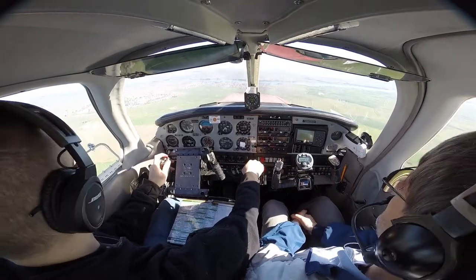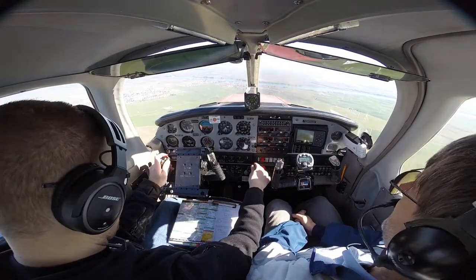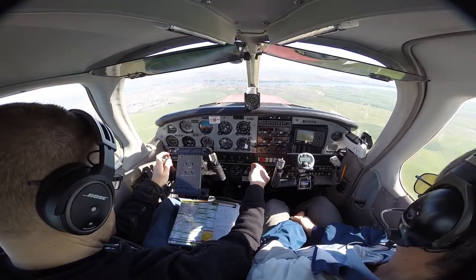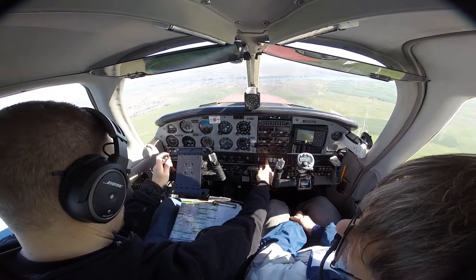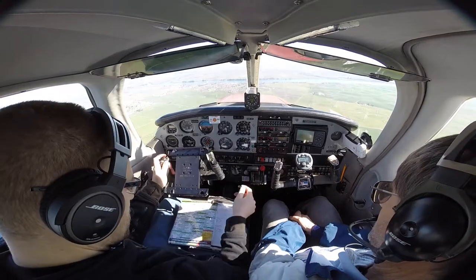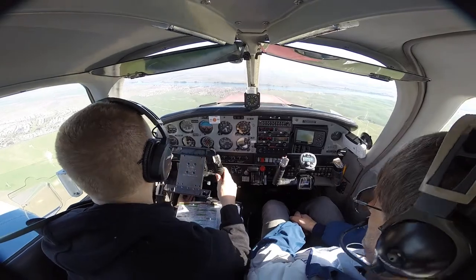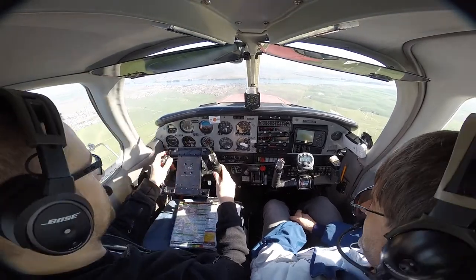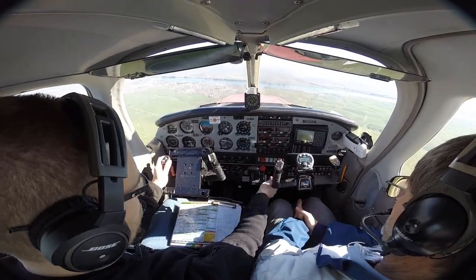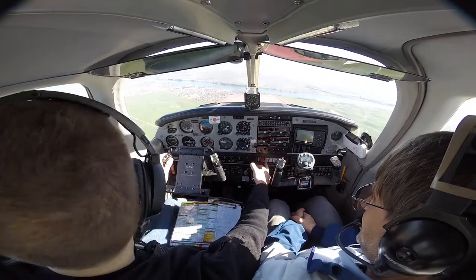Go down to about 2,000. Yep. Descent checklist. We got our weather. We got our radio set. Made our own clearance. And we'll do mixture full rich, fuel pump on. And 1250. Switch tanks. Changing fuel pressure, fuel pump off for a moment. Make sure that we're all good, yeah? Yeah, that's fine.